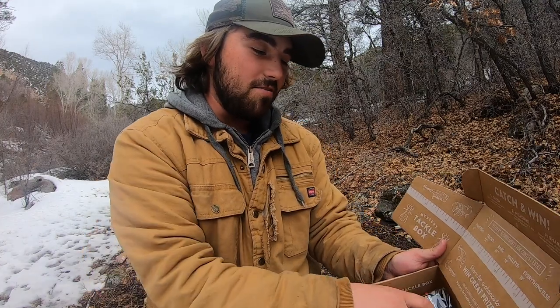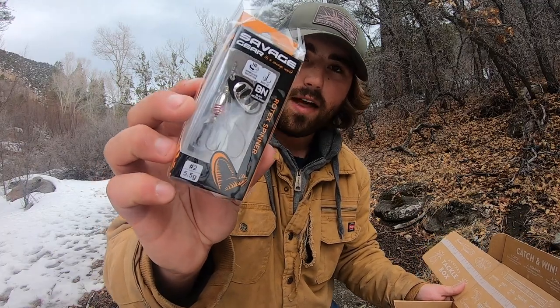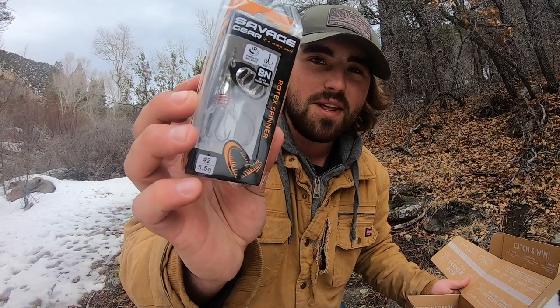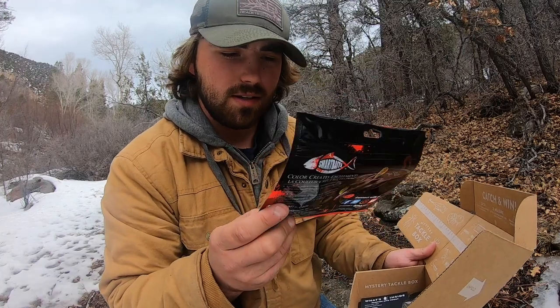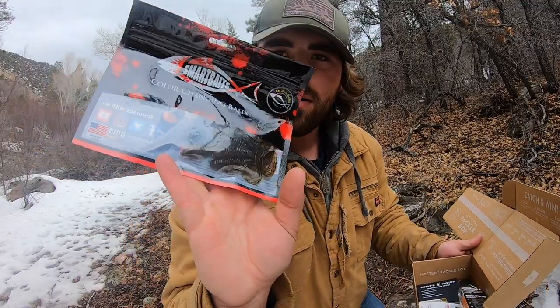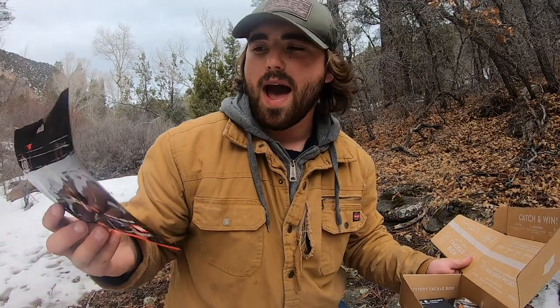All right, so right off the bat, oh, that's pretty cool. We have a Savage Gear spinner. That looks like a great spinner, but for a stream this small, I don't think there's gonna be many fish willing to hit that. It's pretty big. We got some Smart Baits colored, wait, what the heck? This is for trout? All right. Some kind of grub. I don't even know. It looks like it'd be for bass, okay?